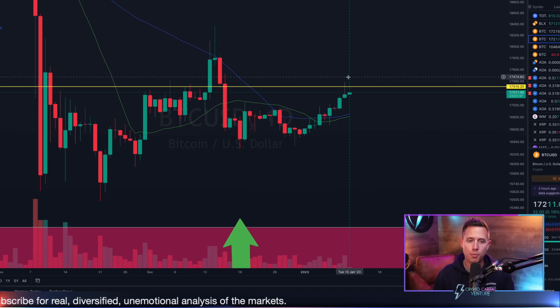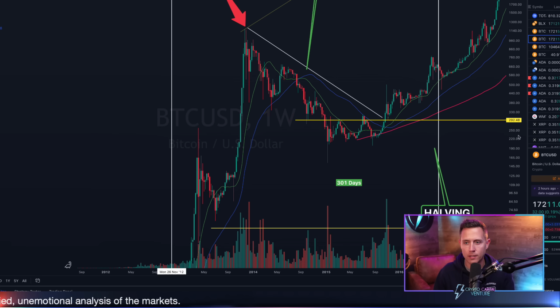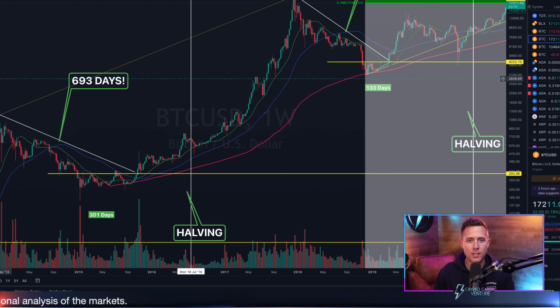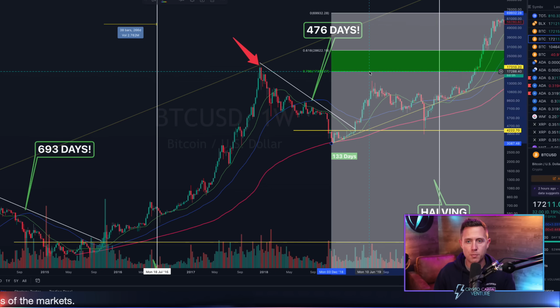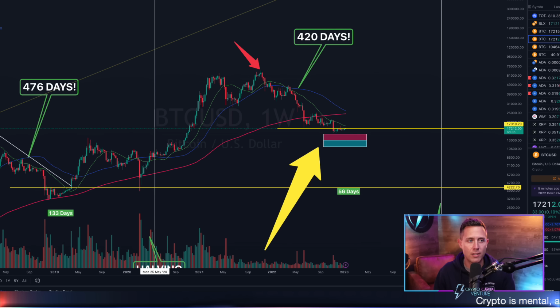The reason why it's so important is if we look at this, we're really only, let me zoom out of here a little bit, Bitcoin is pretty early in this stage of this bear market formation. So if we go and we look, it's around 50 to 60 days right here. 50 to 60 days below the 786 line.